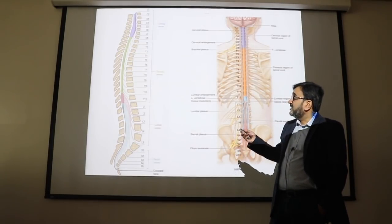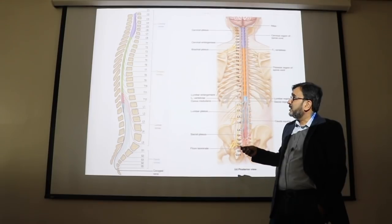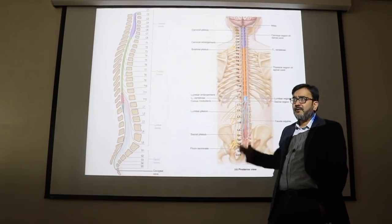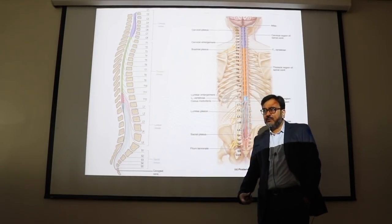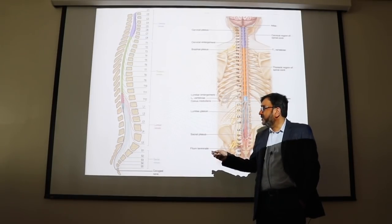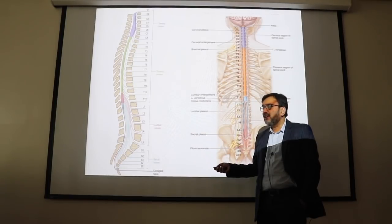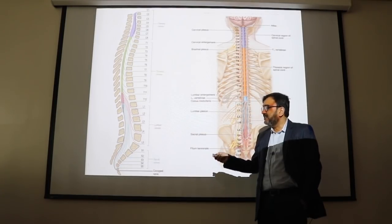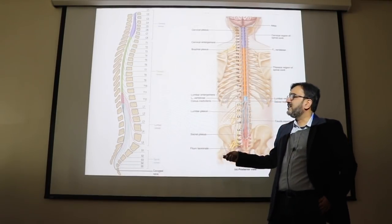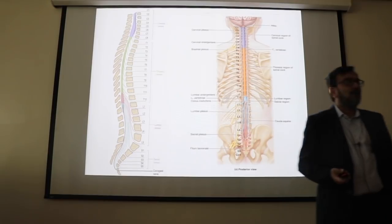But you can see that the spinal nerves are coming from the spinal cord and they have to exit below their corresponding vertebral level. So even though the spinal cord is ending here, these spinal nerves have to travel all the way down to their corresponding vertebral level and then exit out. So below the termination of the spinal cord, this forms a horsetail-like structure. You see this? These spinal nerves which are going down and exiting out form a horsetail-like structure, and that is called the cauda equina.